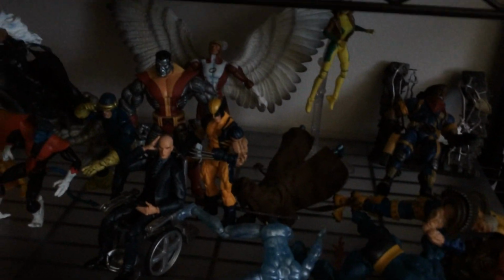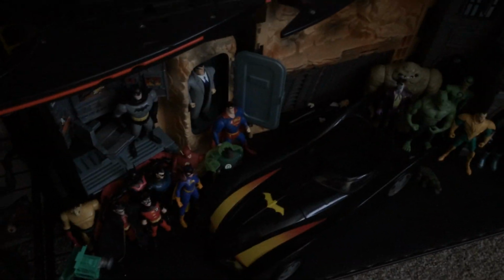The X-Men, a few fell over here on this side. Actually, more than a few, which is unfortunate, because as you know, this is probably my personal favorite display on this entire set of shelves. Pretty much this entire side of the X-Men fell over, including Jubilee over there. And one of her firework effects fell all the way down here to the Batman the Animated Series shelf. So that's the X-Men.